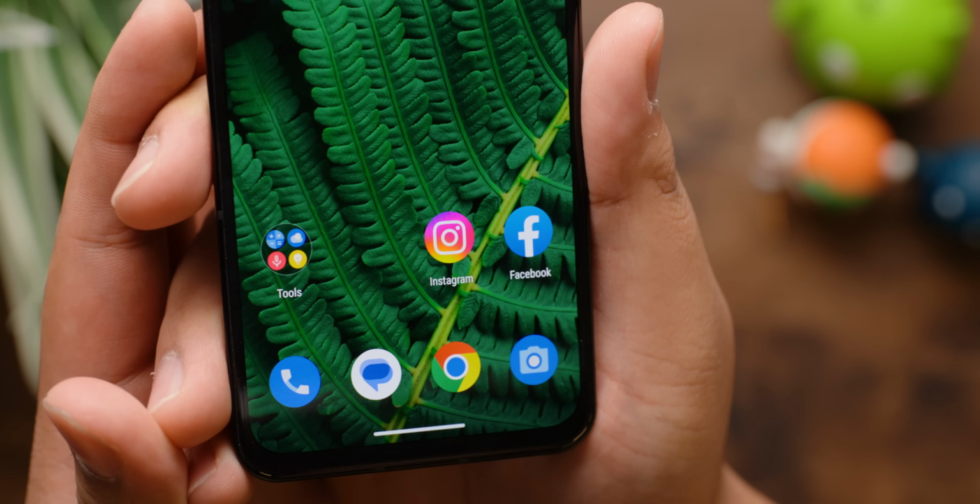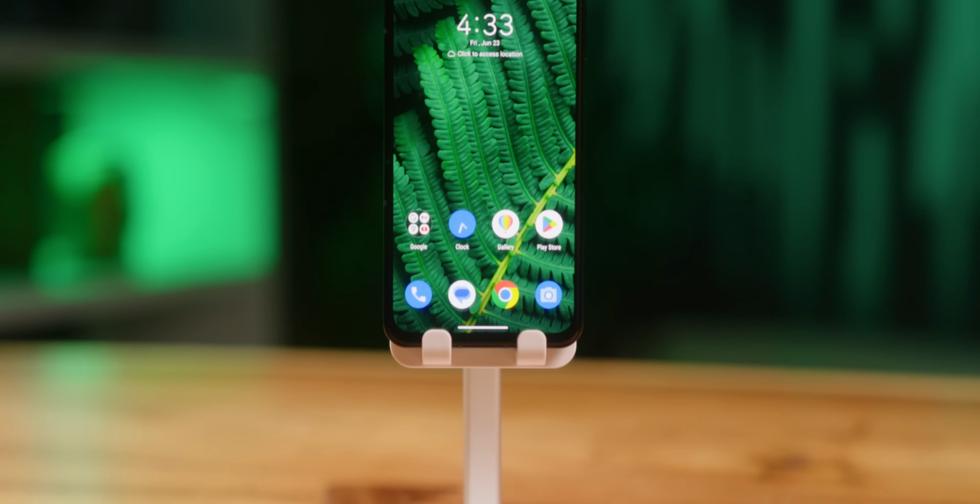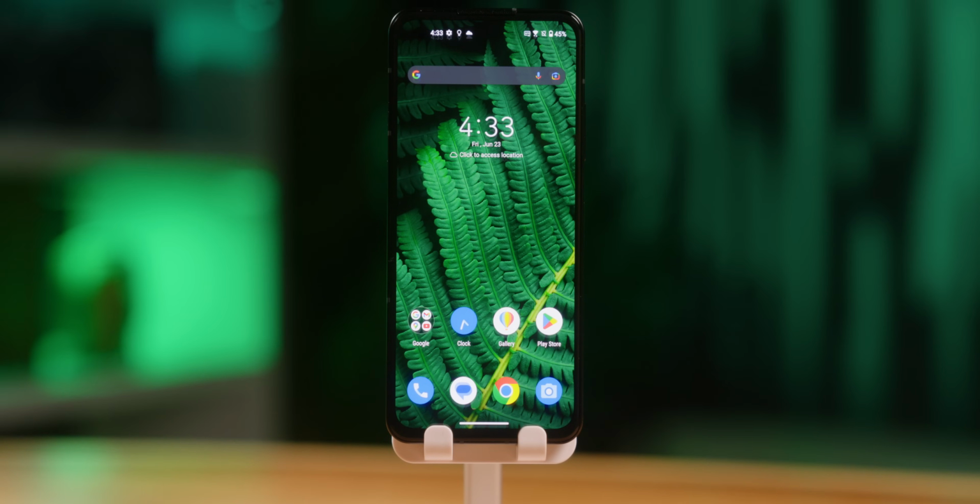In terms of bloatware, there really isn't any, unless you count Facebook and Instagram, which do come pre-installed with the Zenfone 10. Now in terms of software support, the Zenfone 10 also comes with 2 years of software updates and up to 4 years of security patches. With all of this in mind, is Zen UI superior to Google's Pixel UI?